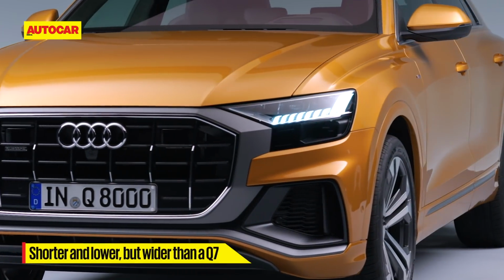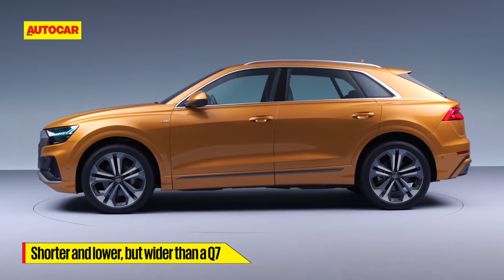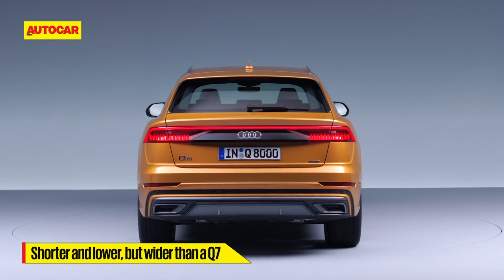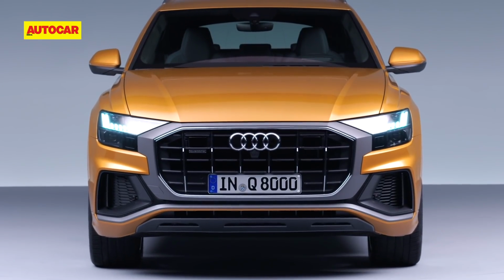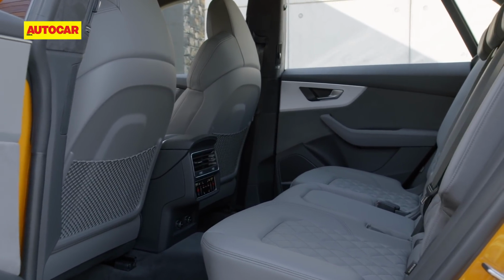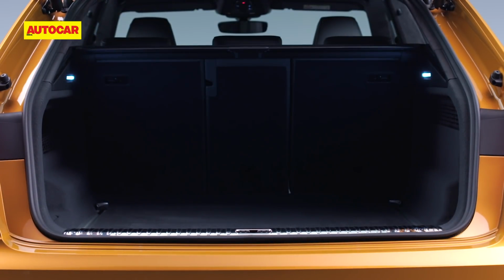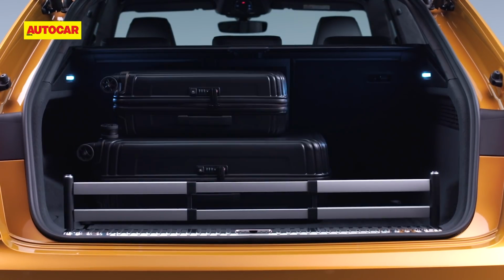Although the Q8 is shorter than the Q7 on which it's based, this is entirely down to the smaller overhangs at the front and rear. At 5 meters long and 2 meters wide, this is still a very large SUV. It's actually a full 27 millimeters wider than a Q7. The wheelbase is virtually identical though at almost 3 meters, which means interior space is nearly identical to a Q7, except of course that there are only 5 seats, not 7. Boot space is 650 liters with the seats up and 1755 liters with them down, which again is a bit less than the Q7.